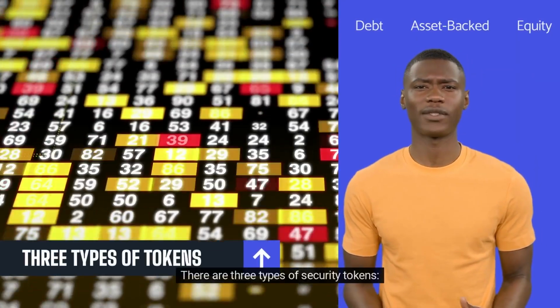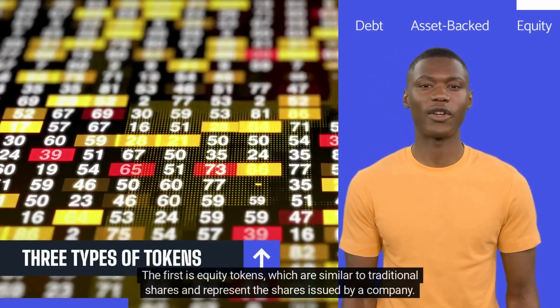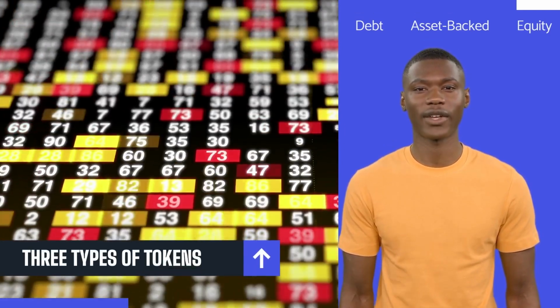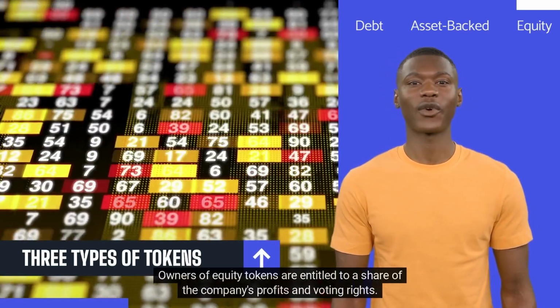There are three types of security tokens. The first is equity tokens, which are similar to traditional shares and represent the shares issued by a company. Owners of equity tokens are entitled to a share of the company's profits and voting rights.